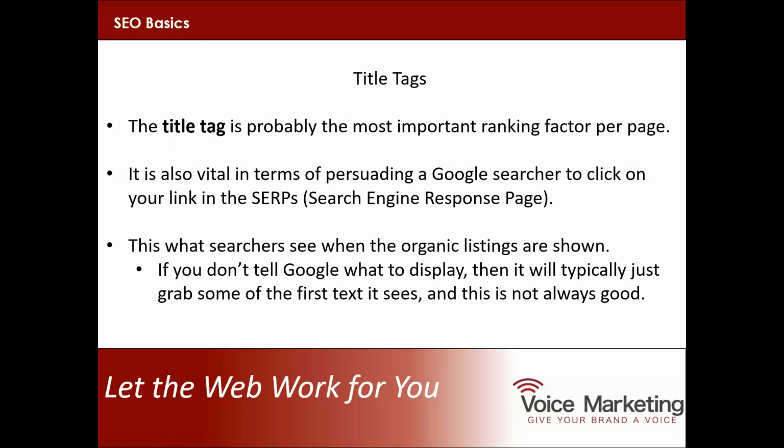It's what the searchers see. So when you do a search and then you look at the organic ranking, there's usually a title there, and then beneath that a description of what that page is. So that's the title tag, and I don't think I put the term page description in here, but they're kind of in the same place.